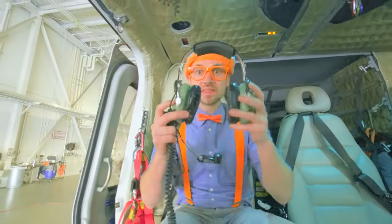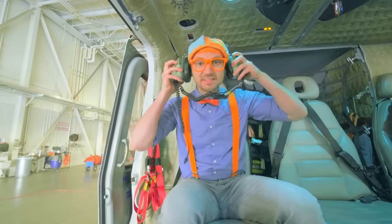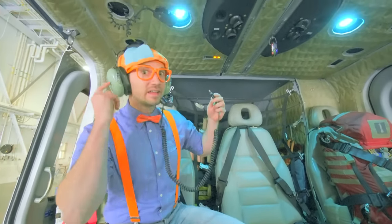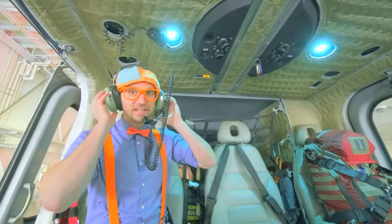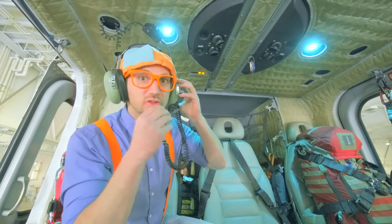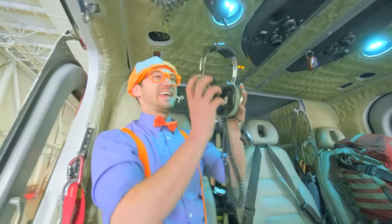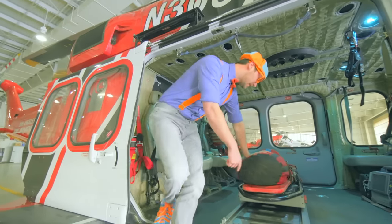Whoa, this is a headset. Wow, you put it on your ears and then has a microphone right here, but I have to plug it in first. Check this out. Get ready, listen. Whoa, can you hear me? I sound funny. I'm talking through the microphone right now. Whoa, flying in a helicopter. Okay, I'll show you more of that later. But for now, look at this.